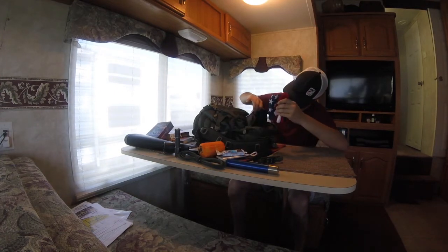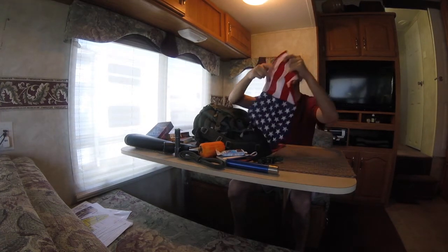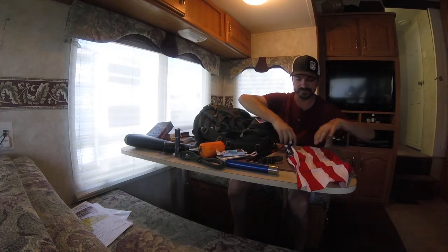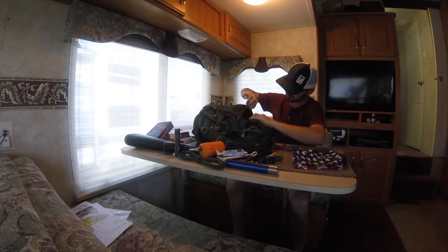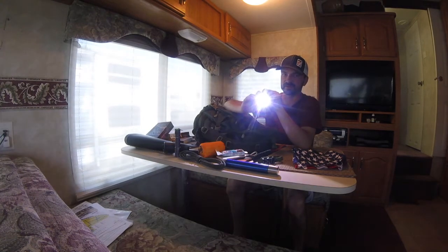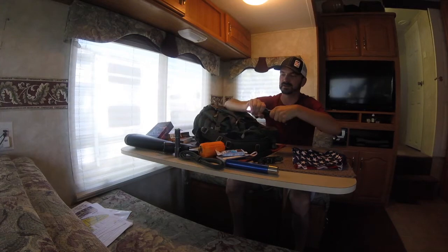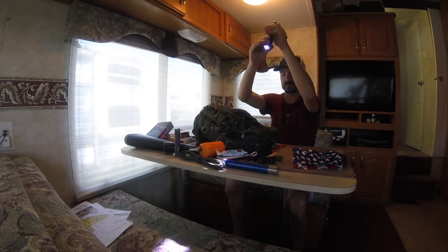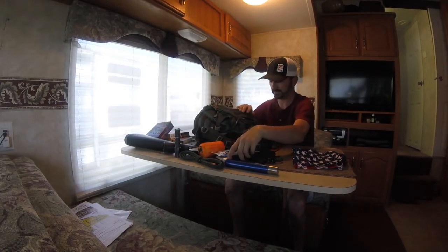Let's see, American flag, because America, why not, right? Could serve a lot of purposes in case I needed it, so I have that as well. Moving to the lower zipper, I did pack a secondary flashlight just in case. I know it's a very important thing to have while you're out in the wilderness, so this one actually telescopes, so you can make it very small or very wide. You can also use it for far away. There's that.